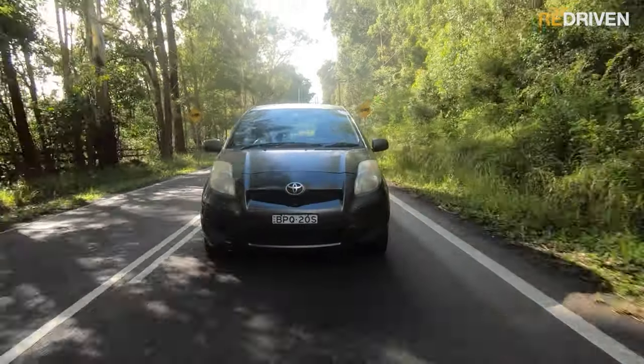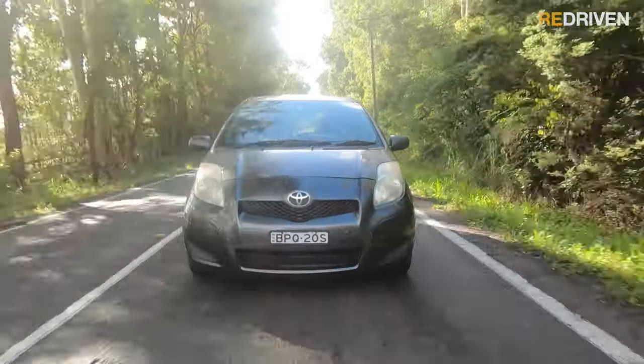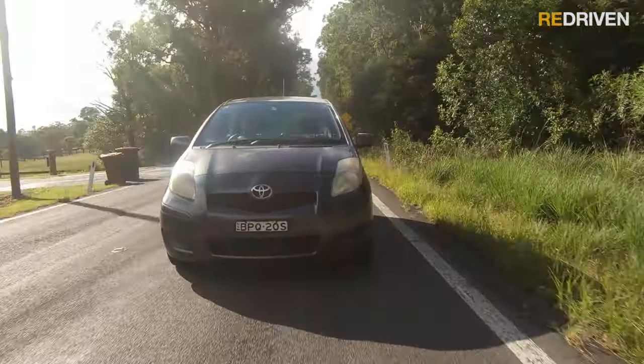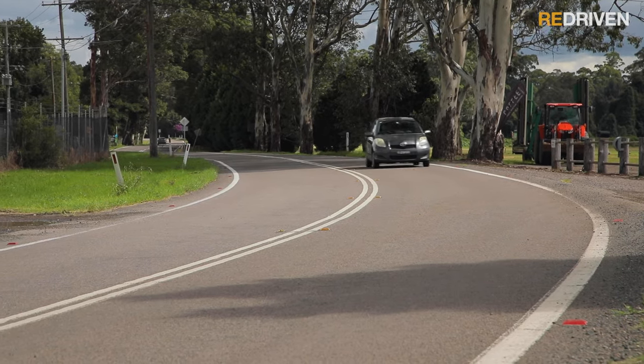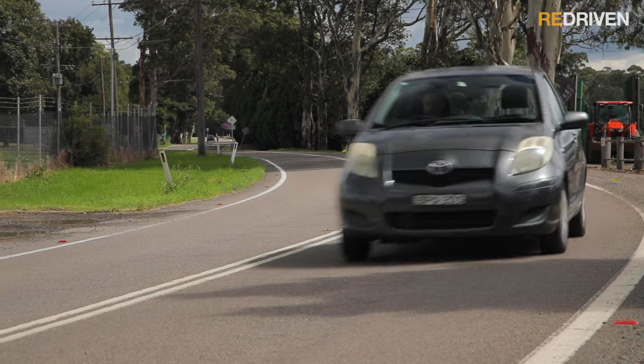It's cool. That fun factor is there once you're up to speed. The problem is with this 1.3 litre getting up to speed. This is a pretty slow car. The 1.5 is a barrel of laughs. This one is just a bit tedious. It takes a while to get up to any kind of laugh-inducing fun. Once you're there, it's great. Look, it's not embarrassingly slow, but overtaking does require a bit of courage.